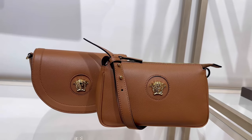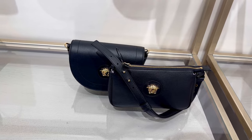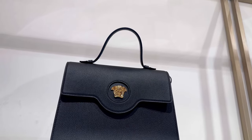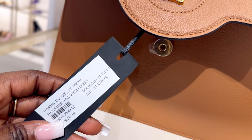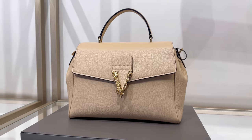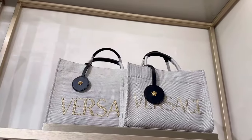Those are the new bags in Versace in Bicester Village. Then I came across these handbags. They also have it in black. The black one is here, and the price of it is £730. Lovely. Before it was like 1,130. Wow, the price went very good.